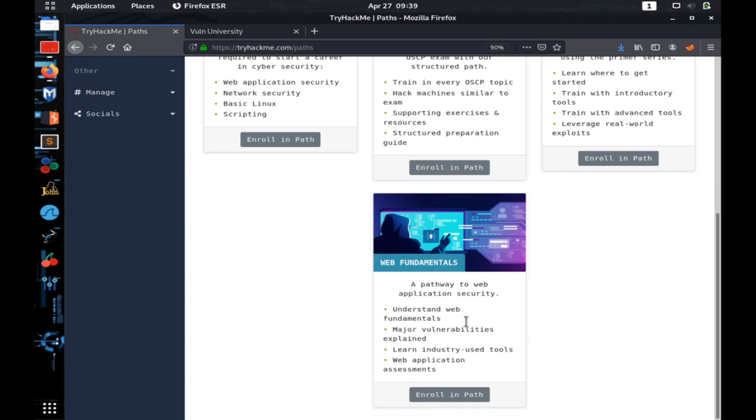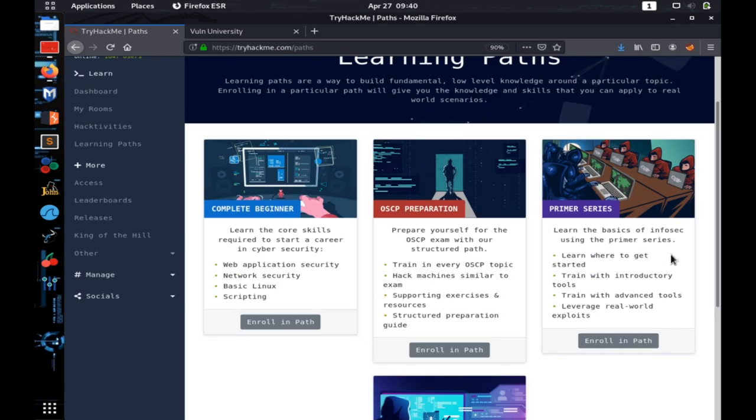When you get to this part right here, I suggest you sign up for pentesterlab.com at the same time and do PentesterLab and web fundamentals side by side. You'll get a lot more out of it, trust me. And then you can just work your way up doing these right here.